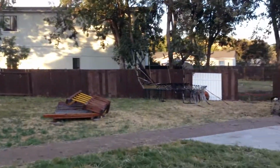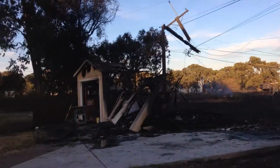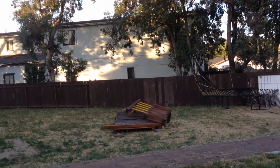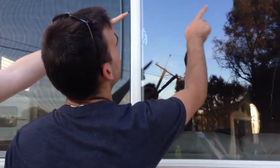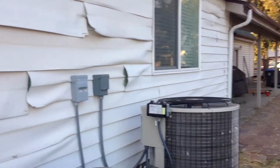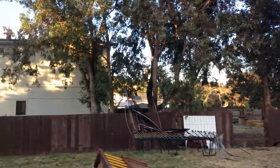It looks like the trampoline melted a little bit. Yep. Some stuff is still good in there. Yeah, they just pulled them over there. Oh, the heat cracked the window. Oh, look at all the way around. Yeah, wow. That almost popped that whole window out. Yeah, no. And all the siding's popping off. And it got back there a little bit. You still see some lights over there.